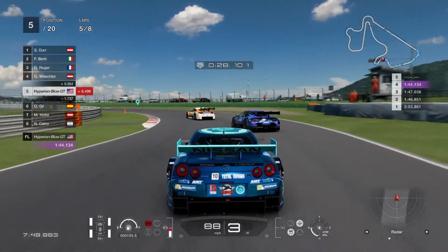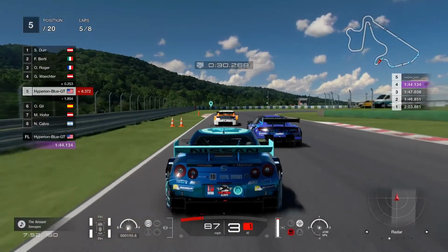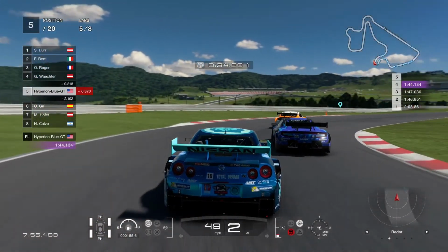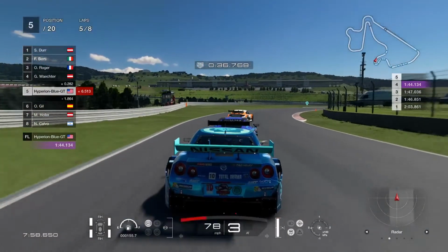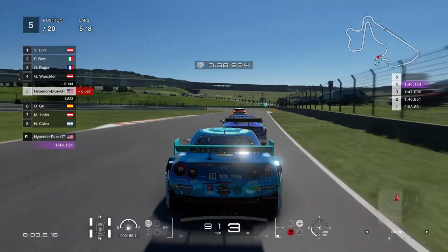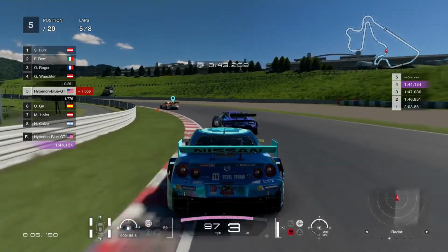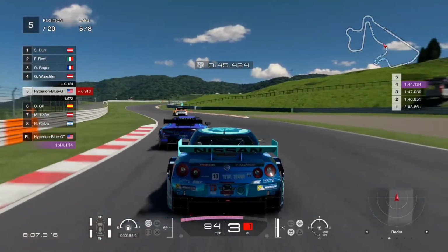Alright, let's stay on it. Just going to go in and step a little bit closer for it. So this corner could be very tricky, same as the first turn. This is going to require a lot of technique to be able to master the scale for it.